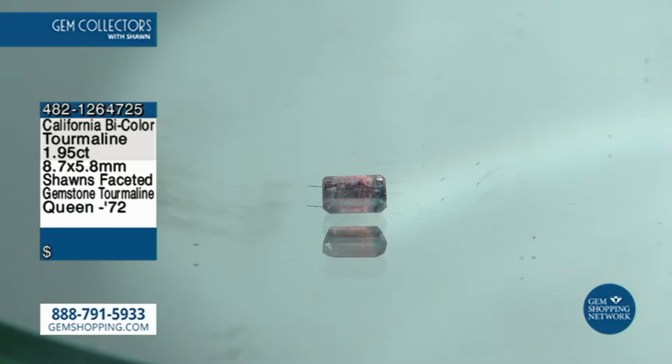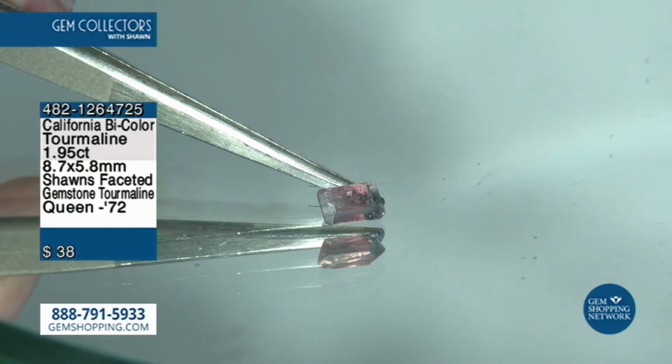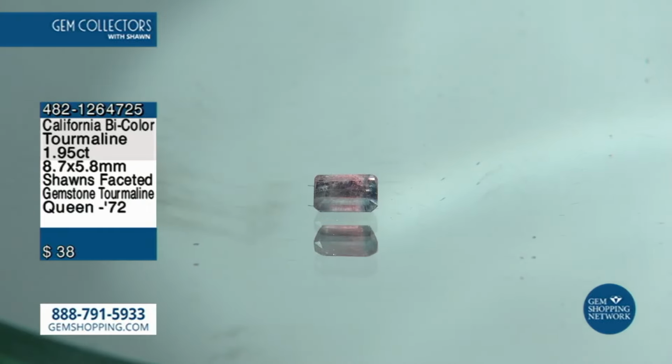So price on this, let's make it only $38. Only $38. That's like $20 a carat. And a bicolored tourmaline of those two colors in itself is worth that. I have had this for decades, so most likely that description is the real deal. I always like to think it was.